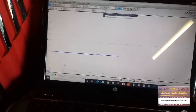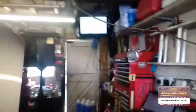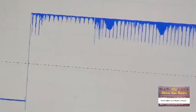So let's change the pin again. Right, now we're on the third wire. We've got 0 volts at the moment. So let's turn the ignition on, and we'll see what we get. I'll focus you up there. Right. So that will be our 5-volt reference wire, which is bang on 5 volts.